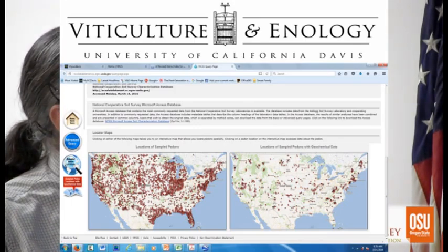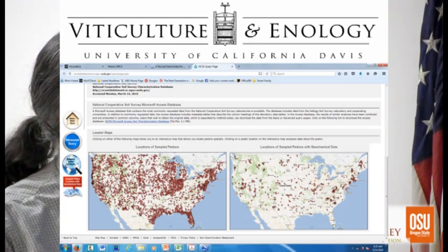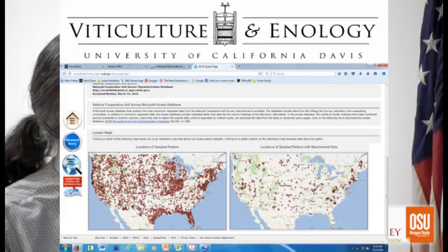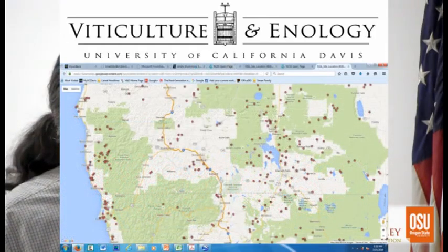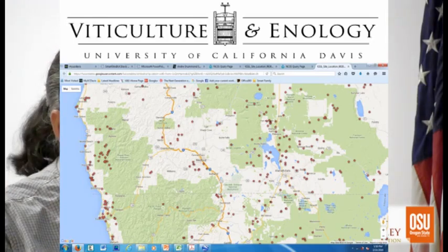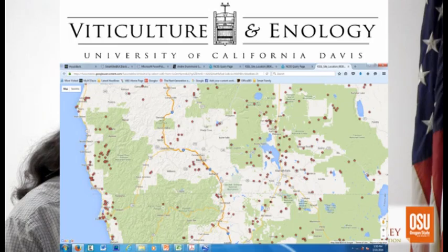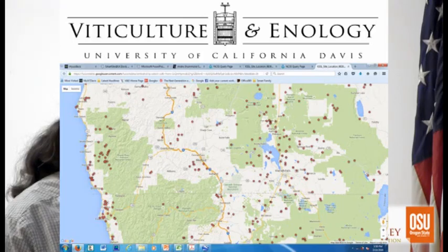You can see all these red dots are the places where they took excavation, they dug soil pits, and did laboratory analyses. These have biogeochemical data. These mostly have textural data, pH, and things of that nature. So again, I zoomed in on Medford. So Medford is right here. And I tried to get a pedon that was within the area of interest that I was looking at.